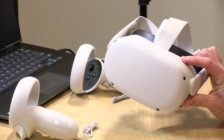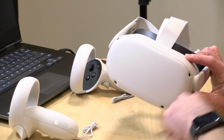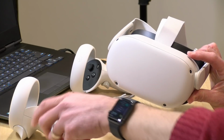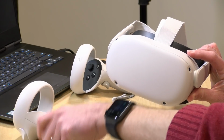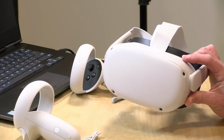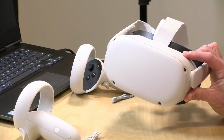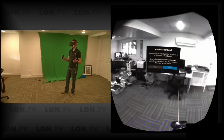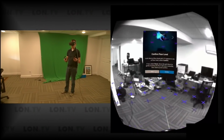Now, just like the prior edition Quest, this has 4 cameras on it to track its position in space. It also uses these cameras to track the position of the controllers or your hands. And I do suggest giving yourself some room to play in, because a lot of the VR titles assume that you can move around, and what you do is create what's called a Guardian.